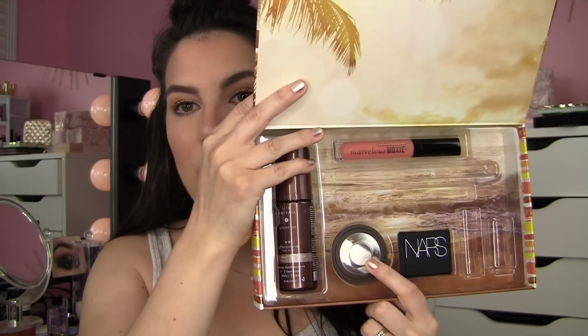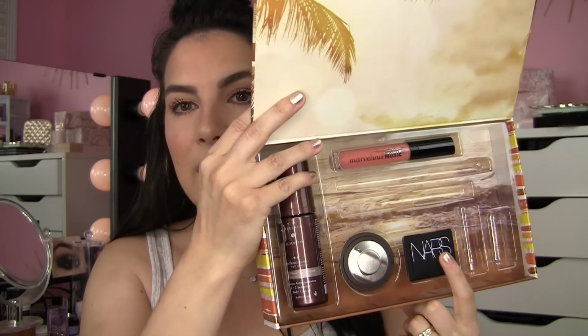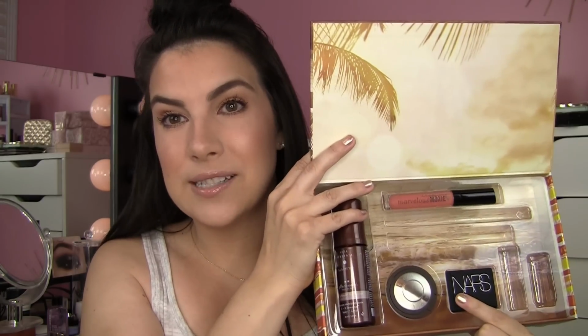Now, a couple of the face products you're getting in here is a NARS Laguna bronzer and a Becca Opal Shimmering Skin Perfector, and I think these are pretty generous sizes. Even though they're not full size, there's quite a bit to sample there. And I already had a Laguna actually in a sample size, and I have the full size Opal, so that's kind of what I'll be talking about and gesturing with.